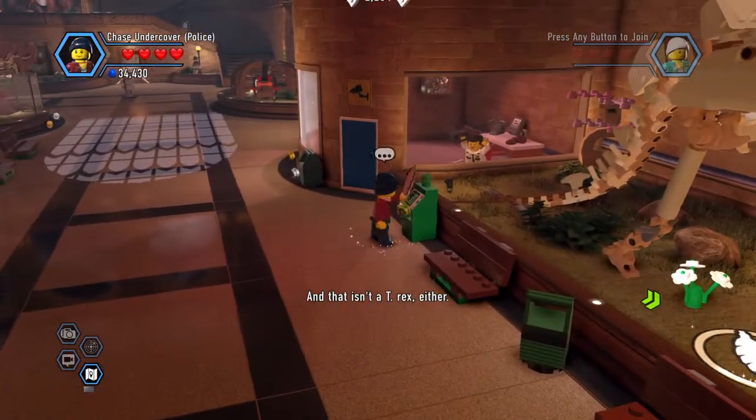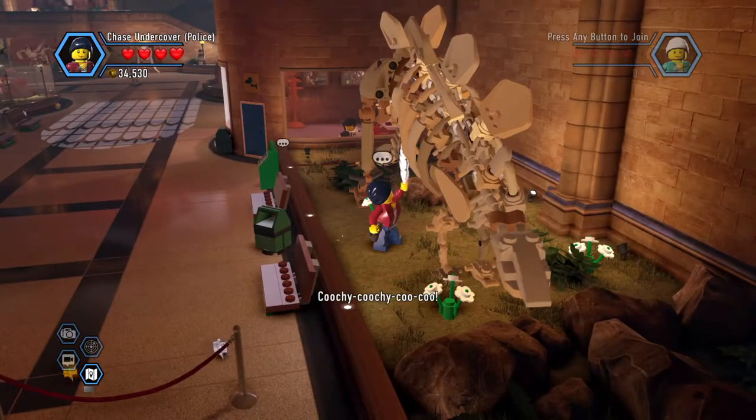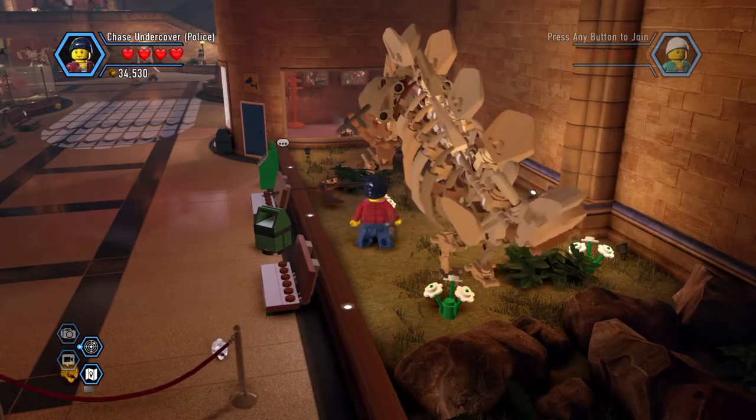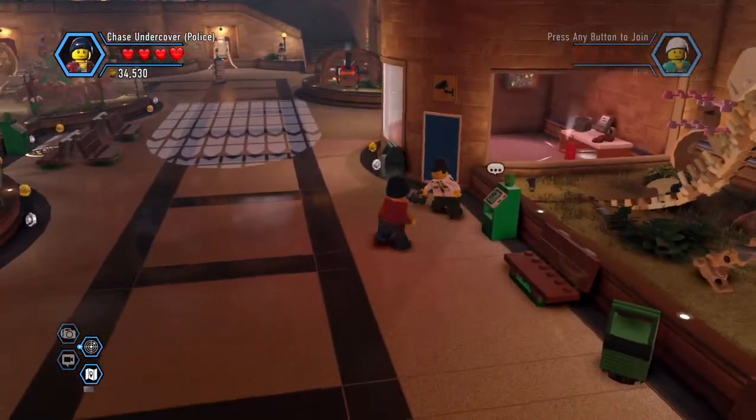That isn't a T-Rex either. This mighty dinosaur has a series of blade-like bones running along its back. Some scientists think it may have been used as a tool by bigger dinosaurs to cut bread.